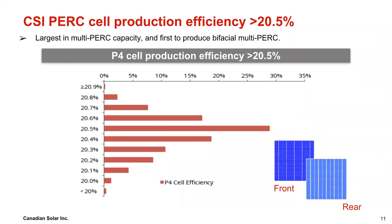Nowadays, we see in production, on average by end of 2018, efficiency of multicrystalline PERC cells of about 20.5% and above, while monocrystalline PERC were at 22.4%.